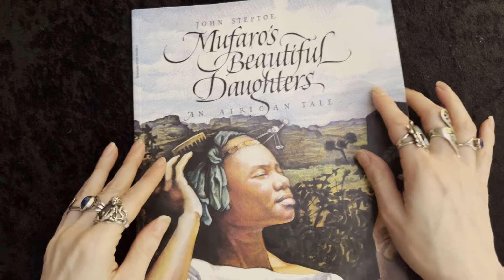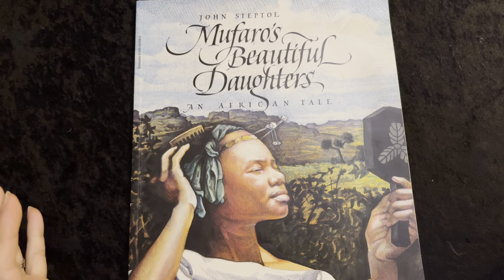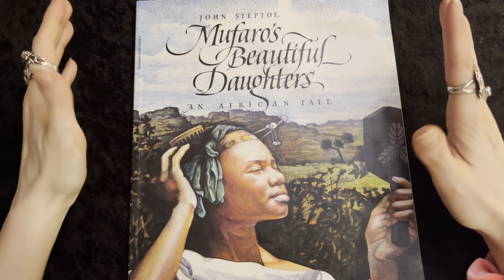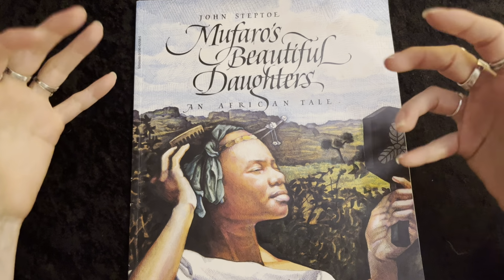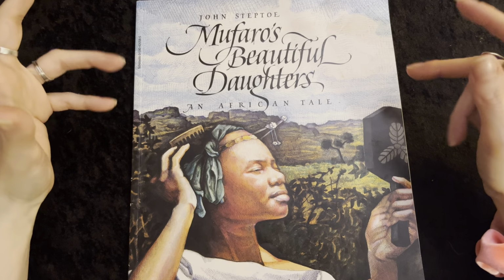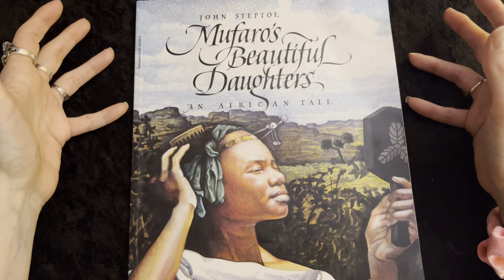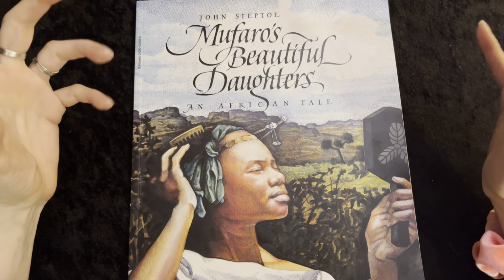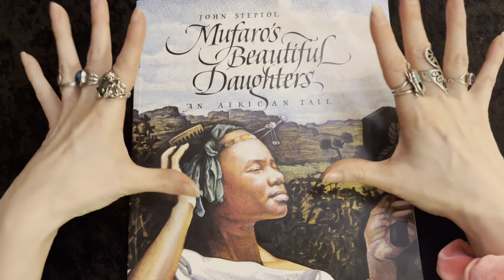This book, I think we're almost done, by the way. This one here, oh my gosh. Mufaro's Beautiful Daughters. I remember years ago, one of my best friends and I were both talking about this book and describing it to one another. We were like, what was that book? My girlfriend said, I know what book you're talking about. I loved it, and I loved the art, but I didn't know the name of the book. We wondered how to find it. I don't remember how I finally found it, and I shared it with her. We were both like, yes!